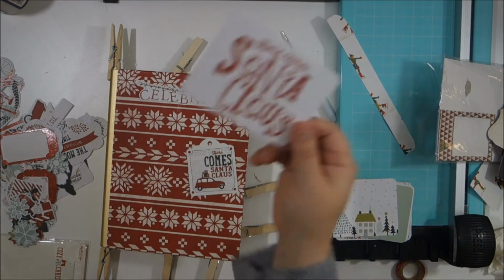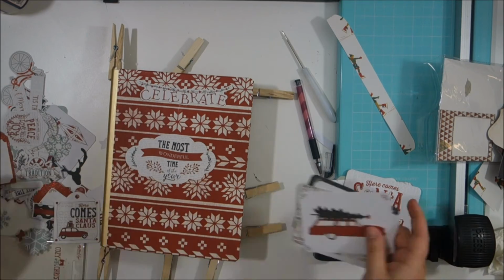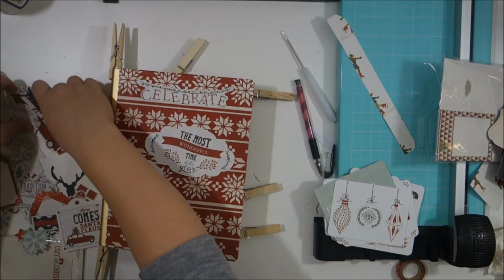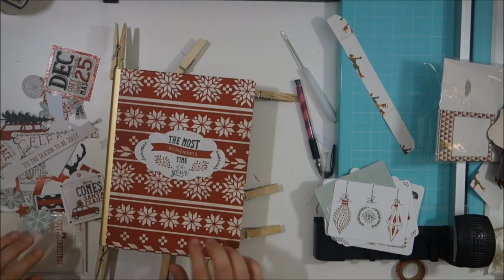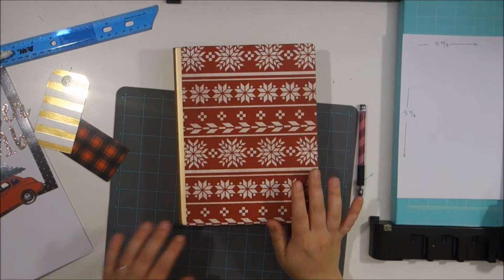Like I said, I had ephemera, some frames, these journaling cards. Those are all from My Mind's Eye, and I don't end up using any of those for my cover. I was just kind of fussing and seeing what I wanted to use and what I liked. And I really didn't like any of it on the cover. I don't think any of it was big enough for me. I think I wanted something a little bit more substantial.